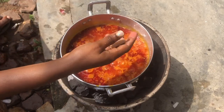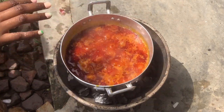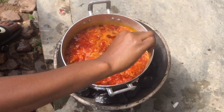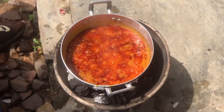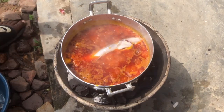I have one Unga shrimp tablet here. We'll just add that to the stew. Seasoning cube. Stir it gently. Then our fish goes in the stew.